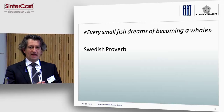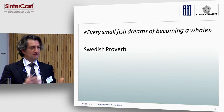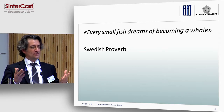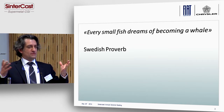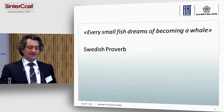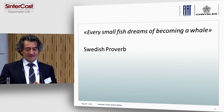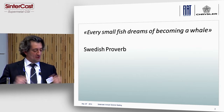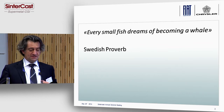So I start with this saying that I found on a plane, on a magazine, right after Steve Dawson invited me here, and I thought it was a good way to start because VM Motori dreams about becoming bigger, and probably this applies also to SinterCast, and maybe together we will be in this trip. So let me go through my brief presentation.